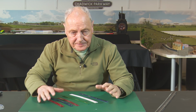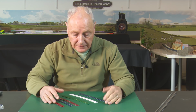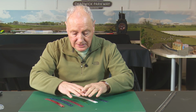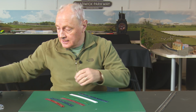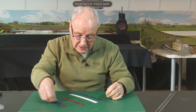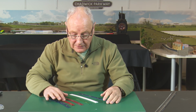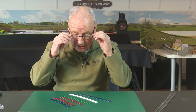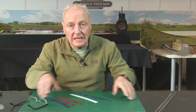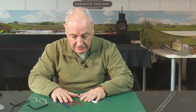And the reason is they really do avoid you getting dog legs in your curves. They're not exact, they might not fit exactly with your curves, but you get an 18, 21, 24, 36, 42 and a straight. Those are the ones that I've got. But if you wanted, say, a 20-inch curve, then you could just use an 18 and kind of straighten it out a little bit.